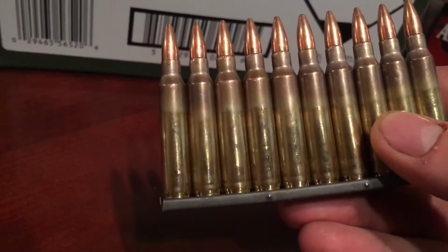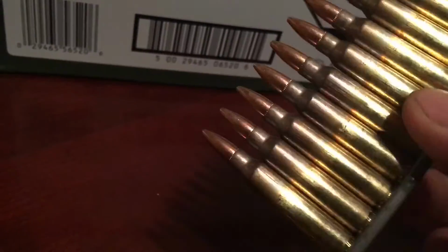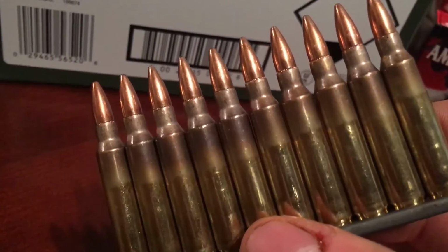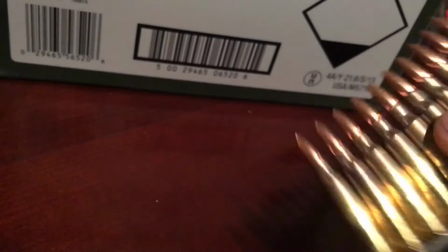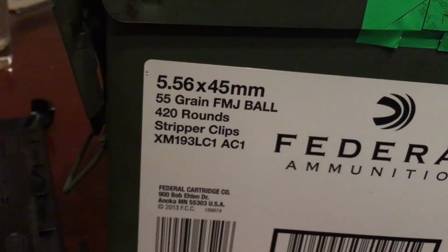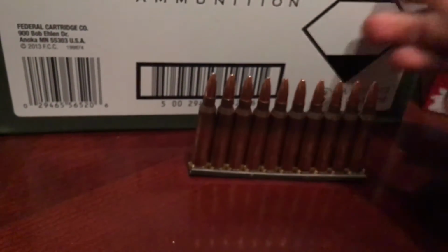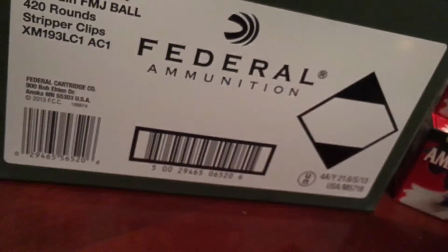Now you could probably say the same thing about these, right? But look at them. They all look the same, and they're not even damaged like the 223 rounds that I have. They are really clean looking rounds, and they have obvious 5.56 characteristics, with the blemishes in the brass. XM193, it's potent. I haven't shot it out of the rifle yet. I have magazines loaded, ready to go. I'll probably just put this back in the box.